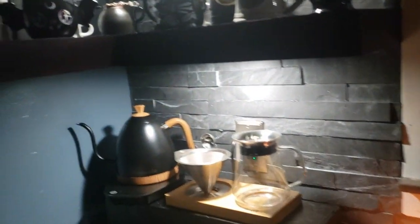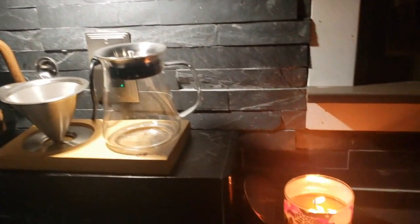My hummingbird feeder is still up. I have one little lonely hummingbird still coming around. I'm a bit worried about her. It's a female and she doesn't know she's supposed to fly south.